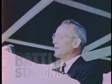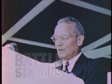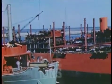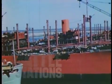Grim, trim, determined Admiral Land pronounced it. Burned the phrase into our ears. Remember? Ships, ships, and more ships. The ships to carry the stuff to win a war.